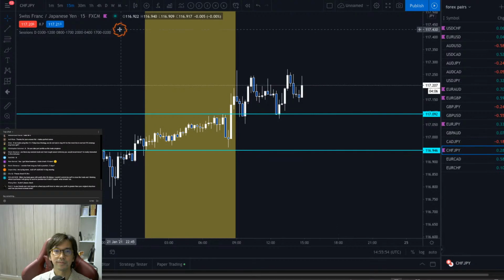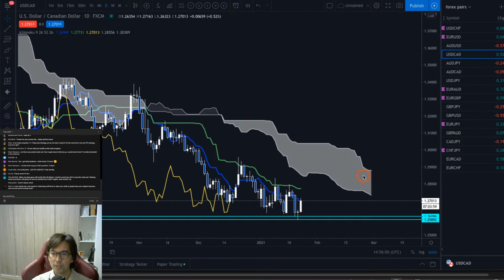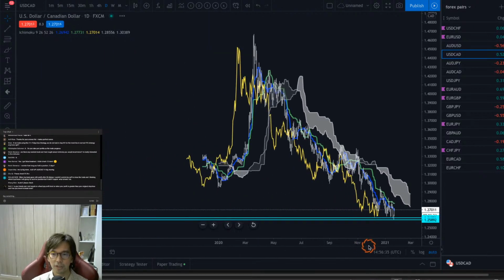All right, so let's go to the USD CAD. Okay, USD CAD is now ranging. We see Kumo's Senkou Span is down, but Kijun Sen is flat at the moment and Chikou Span is exactly touching. But here I can still see that there is a descending P wave. So I can see that there are more sellers than buyers, and it can go down, but it's going to happen next week. I don't think it's a good timing to look for a sell chance today because it's Friday.